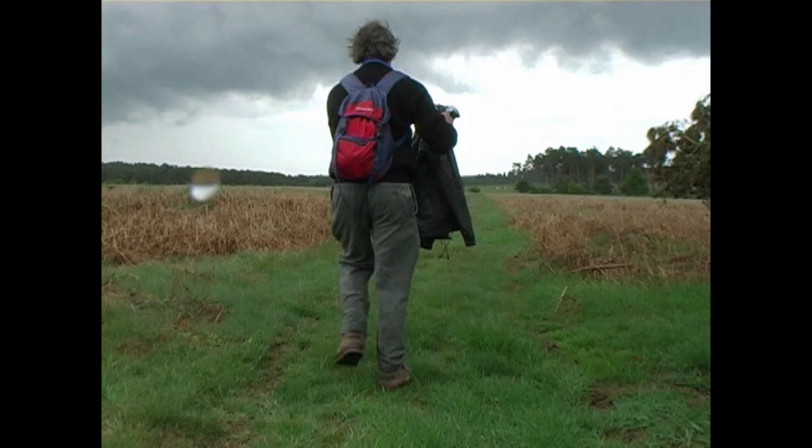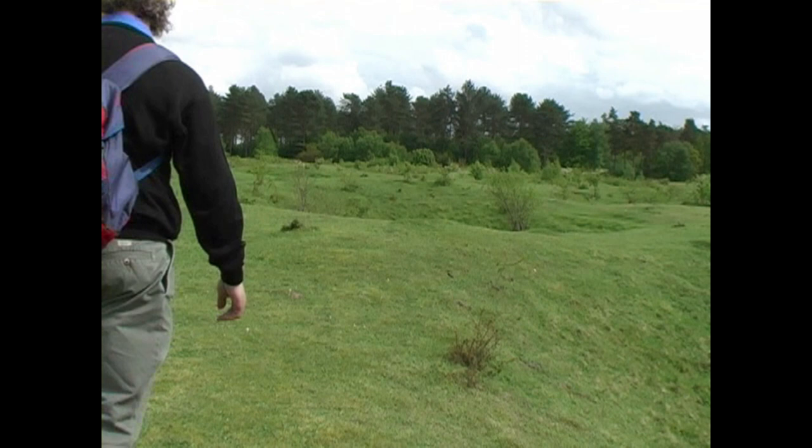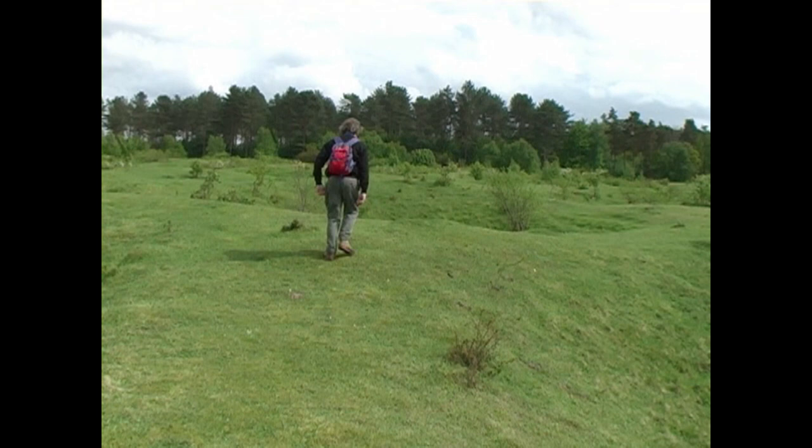Well, I've just passed through a heavy downpour, typical of Norfolk weather. Dry one minute, wet the next. And we're heading towards Grimes Graves. Now these mysterious lumps and bumps in the grass actually represent one of Europe's largest prehistoric flint mines, dug out by Neolithic man some 4,000 years ago.